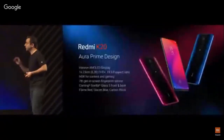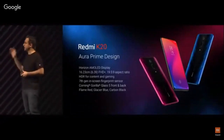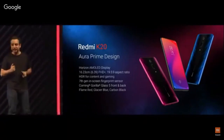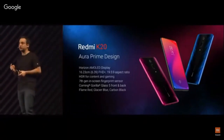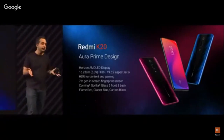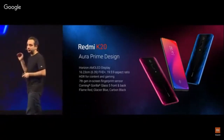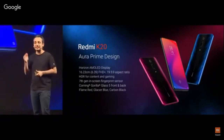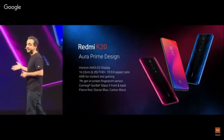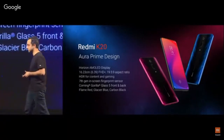So, K20 also comes with this incredible Aura Prime design. It looks stunning. It has the same three colors of fuchsia blue, flame red, and carbon black. It also has Corning Gorilla Glass 5, both in the front and the back, and that aluminum chassis that blends in with the glass. It also has a Horizon AMOLED display. It is a 6.39-inch. And this also supports HDR content along with the DCI P3 color gamut. It also has an in-screen fingerprint sensor.